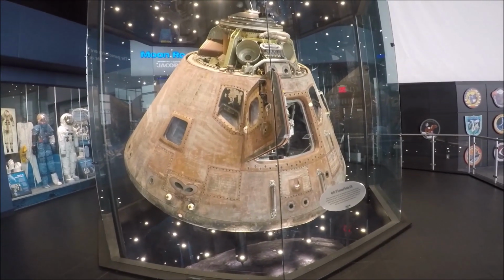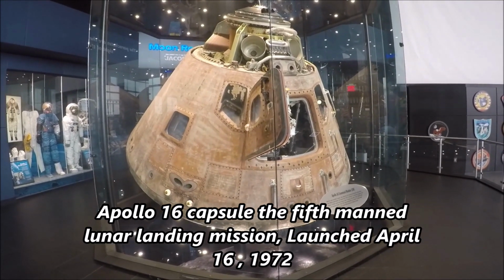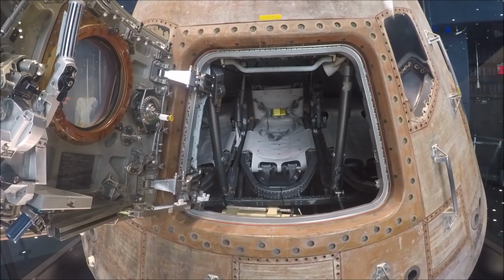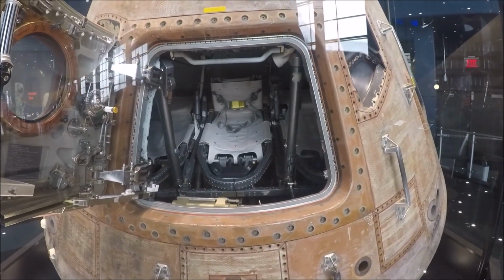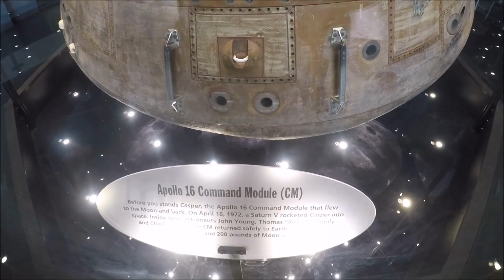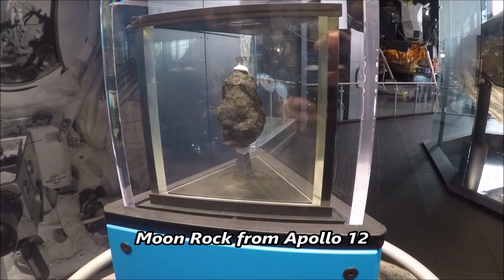Okay, this is a real deal. Apollo 16 command module. I got to slam up against the glass, that way I won't get as much glare, but I imagine it wouldn't be too comfortable laying in there like that. Pretty wild. Moon rock.